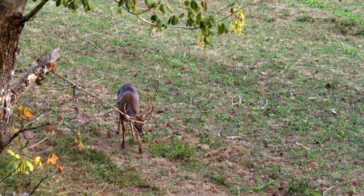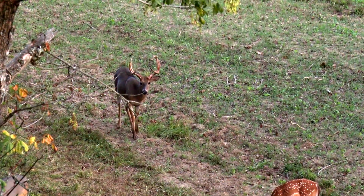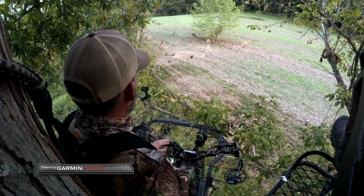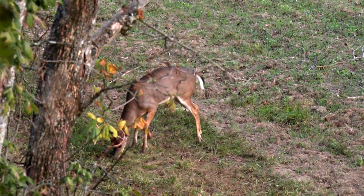And it's right on the edge, and I can't see it very well. And Jeff's looking at it, he's got it. He's got good footage of that deer. It's down off, just right on the tree line, right on the edge, and it's feeding, and he's on it. And then here comes the deer I saw.